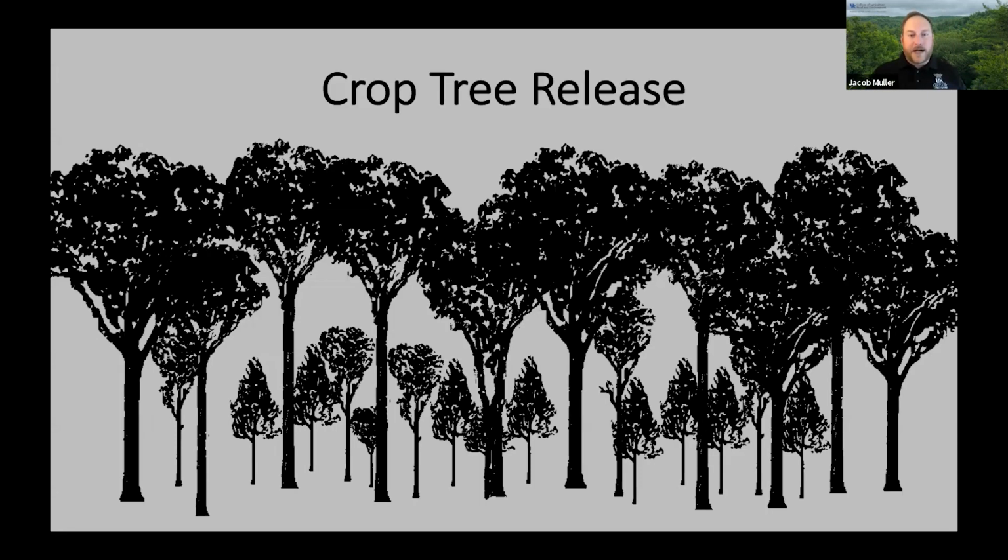Right. One of the more common practices that we see is a treatment called crop tree release. And really, this is kind of one of the more straightforward practices that we think about. Right. We have a closed canopy forest, and we know that we want to focus and promote a certain individual tree. Right. We do that by managing the trees around that.